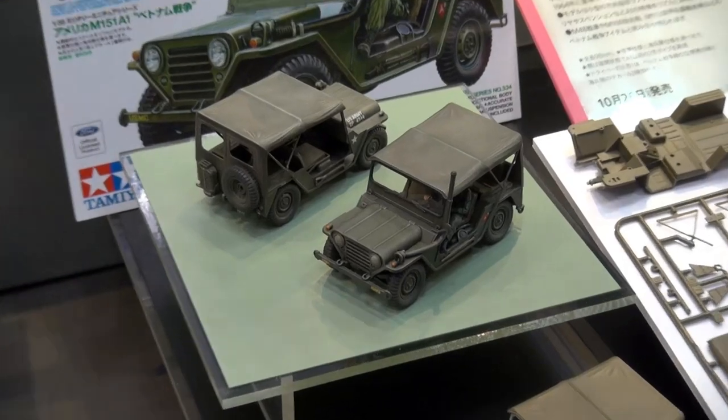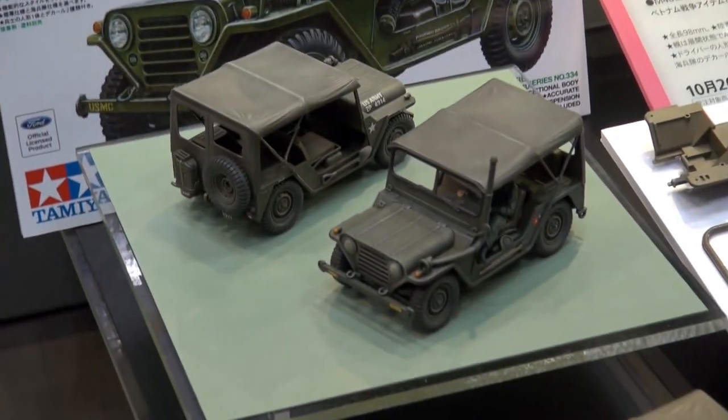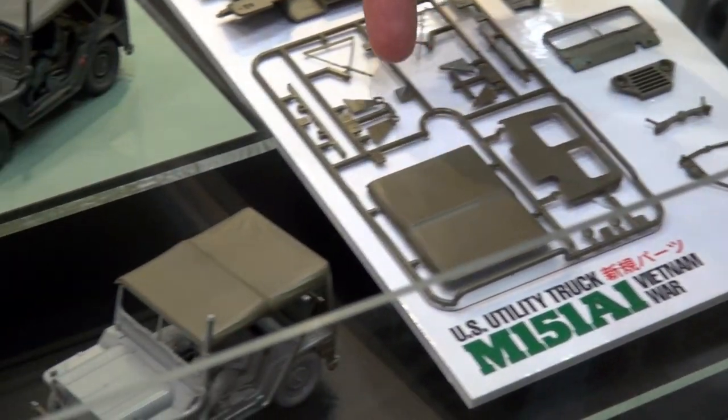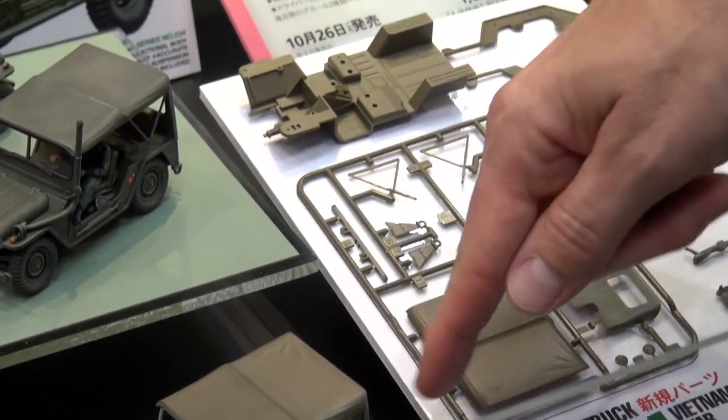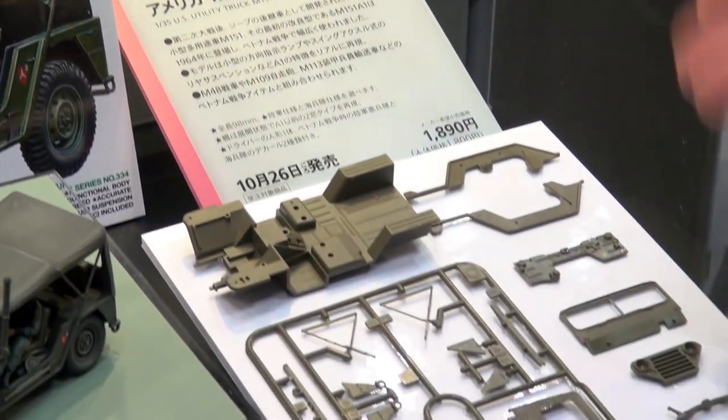This is the Vietnam War version, and you see here Tamiya has created new parts to make that version. Some different parts. I think there was a difference between the U.S. Army and the U.S. Marines version. Some have these hooks, some do not have these hooks that go on the rear portion of the Jeep there, the vehicle there. Canvas top and all that, so new parts for that.